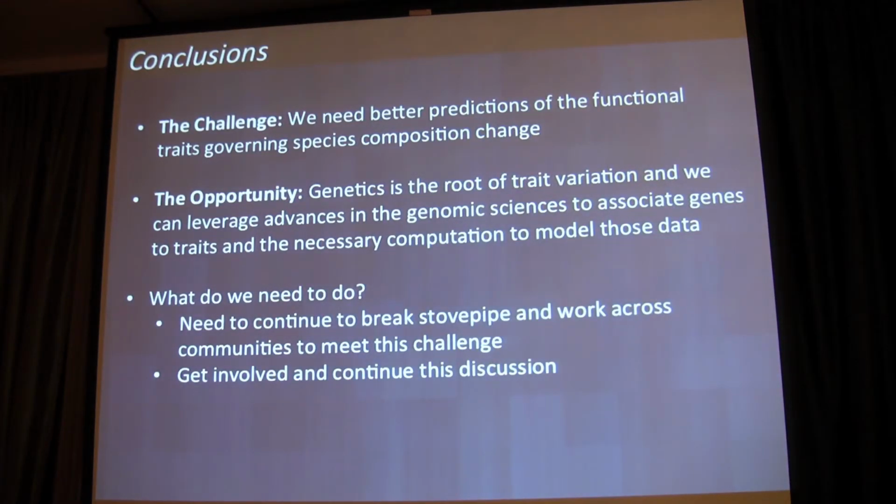I want to leave with some very simple conclusions. I think the challenge is clear, right? We have all of these carbon stocks. We don't know how they're going to respond to climate change, right? And we have an opportunity. We have a major, major investment in the genomic side of DOE. And we think we can bring these tools and these systems to bear on questions of climate. But the question is how to move forward. This is just a very, very pie-in-the-sky introductory talk on how we can start doing that.